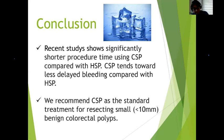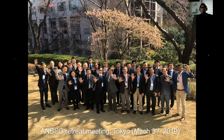In my conclusion, I think a recent study shows a significantly shorter procedure time using cold snare polypectomy compared to hot snare polypectomy. And as you know, cold snare polypectomy reduced delayed bleeding. We recommend cold snare polypectomy as a standard treatment for benign colorectal polyps less than 10 millimeters in size.